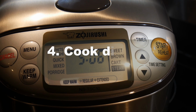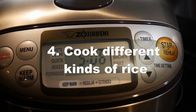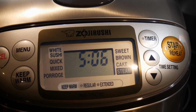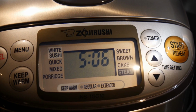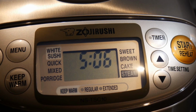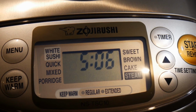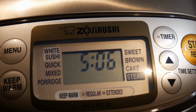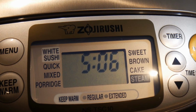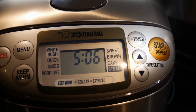The fourth criteria that the reviewer used is whether the rice cooker can cook different kinds of rice. For example, can it cook long grain rice such as jasmine rice as well as short grain rice such as sushi rice? Can it also cook basmati rice? Furthermore, is the rice cooker able to cook, say, brown rice or whole grain rice? Some rice cookers have more limited capacity in handling different kinds of rice.